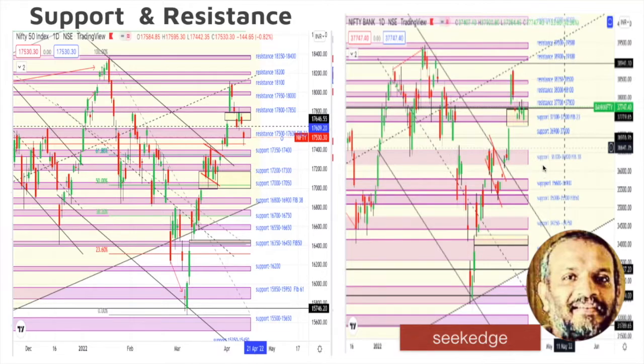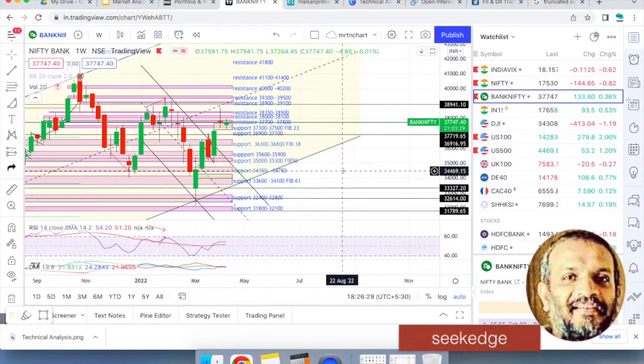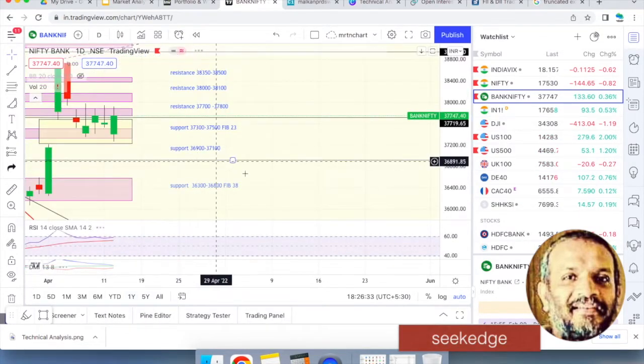On the Bank Nifty, we can see that it has support at 37,500 levels, right? The gap support ends below that. So 37,000 is also good support. Below that you have Fibonacci 38, which is near 35,500. It's not clearly visible on the screenshot, so let me just go directly there instead of filling in the long details. Let's go to the daily charts and quickly see the levels, right?